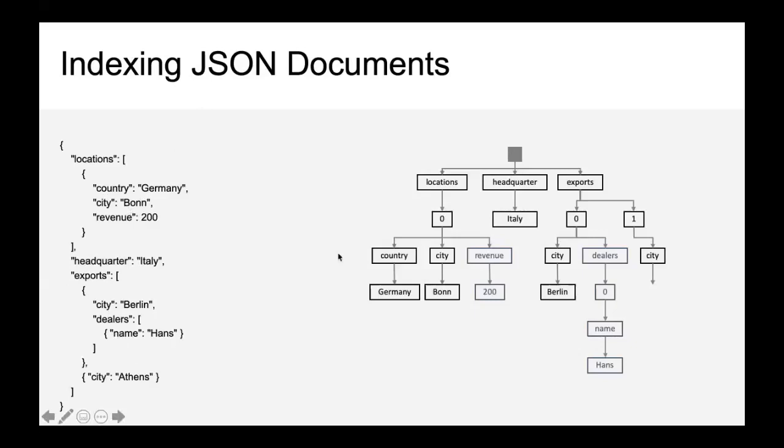So now if you invert it through this process, you find that location is only one record, which has three things inside it: country, city, and revenue, automatically extending with revenue. See here, we have these two things already. Now we got revenue as a new one, and headquarters is Italy for this, and the exports has two records again, and the first record has two dimensions again, and it's broken down into multiple chunks. This is the way they work.